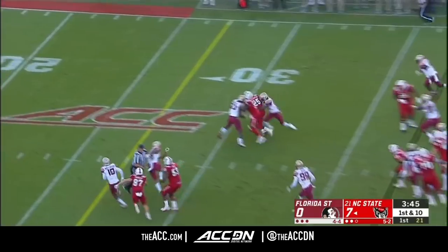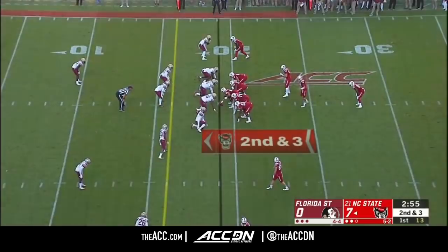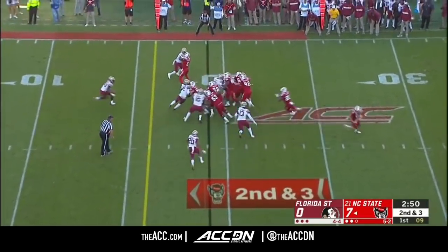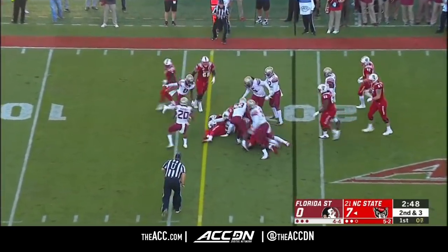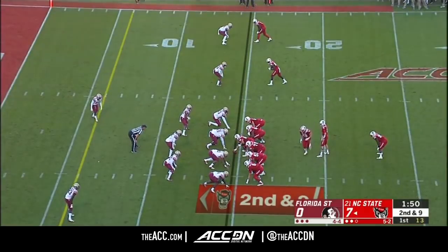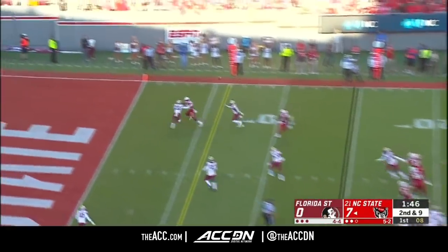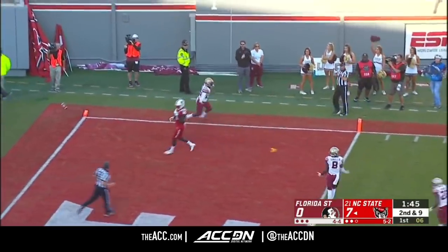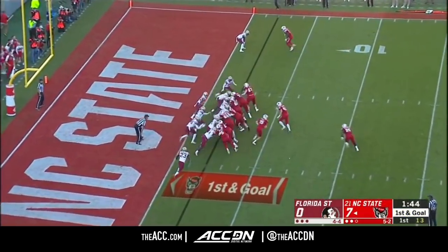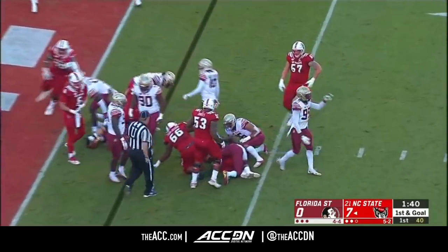Back to Gillespie, and he rumbles ahead. Ricky Person gets the handoff, wrapped up by Joshua Kando right near the sticks. 6'3" and can jump. Incomplete. Emeka Emezi looked like the intended target. Gillespie. Good penetration by Brian Burns.